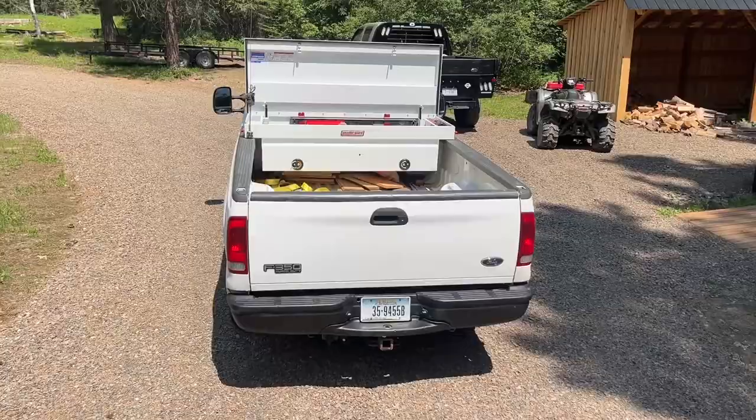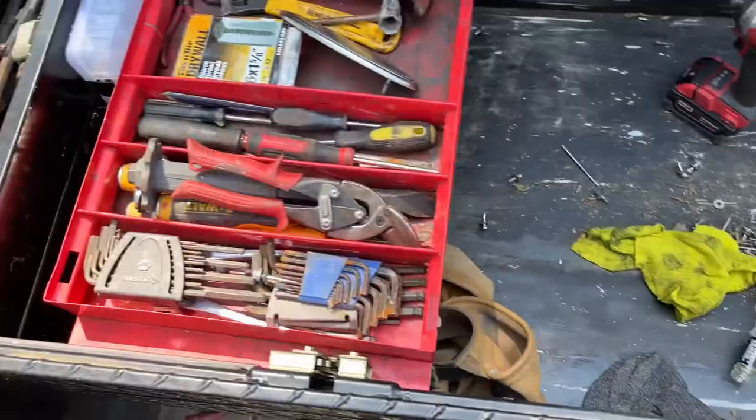Well, we got the 7.3 all washed up. Now we're transporting tools from this toolbox to that one. And then we'll clean the beds of these trucks out, make sure everything's switched where it needs to be. And then we're gonna paint the wheels, rotate the tires.